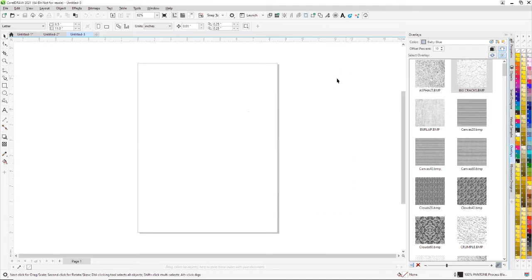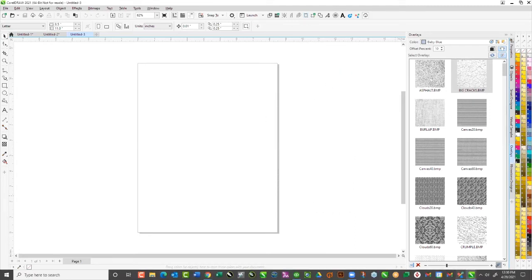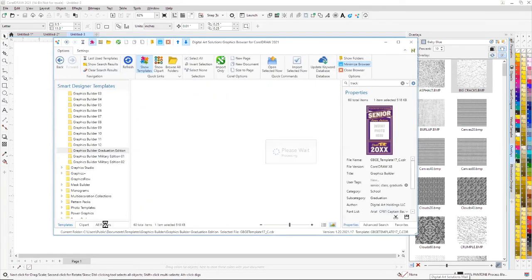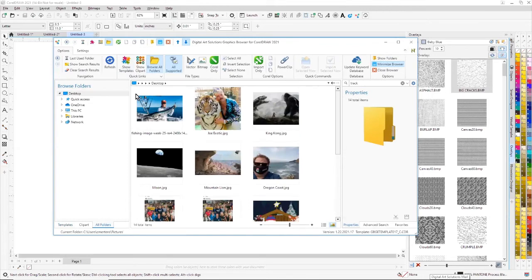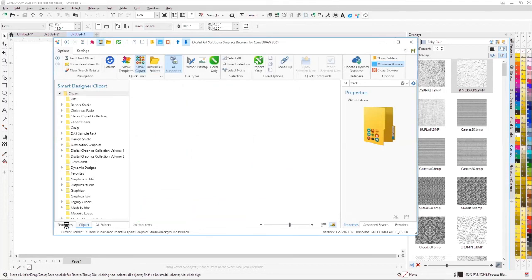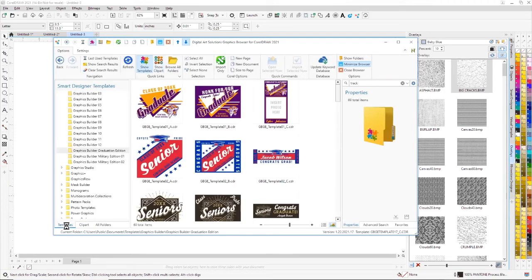Okay. So once that artwork is on the local computer, I can go to something called the graphics browser right here. The graphics browser will allow me to preview any local files on my hard drive, any clip art that I have installed on my system, or any design templates. In our world, a design template is a stock layout that has text and graphics in it. That's what it is. It's just a stock layout.